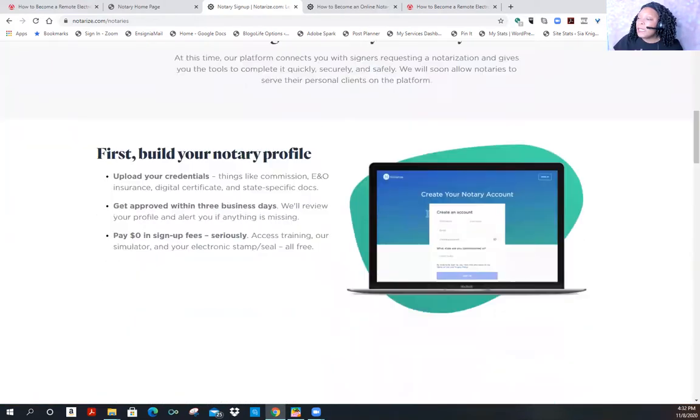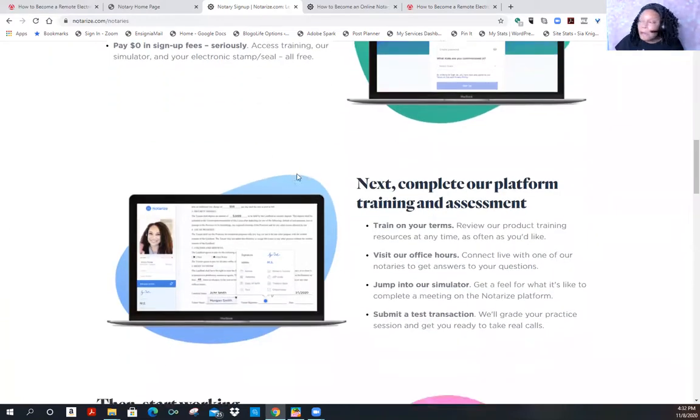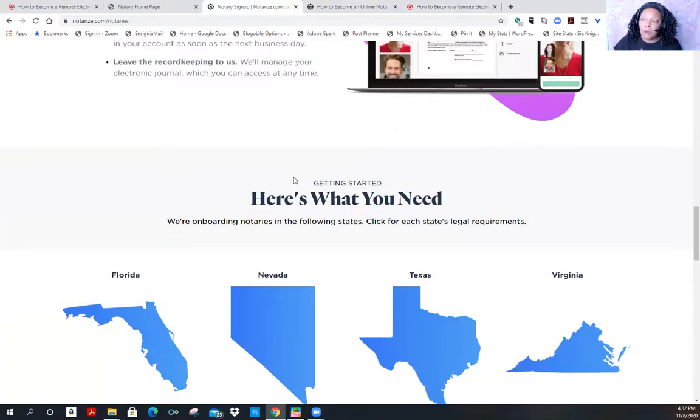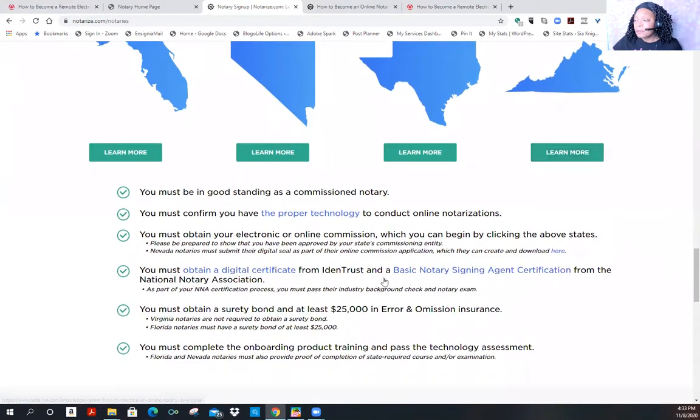So then if you look here, that tells you, look at all the stuff you can do with Notarize as a notary. You need to build your profile, you need to do all of this stuff, and then you can start working. And then here is where some of you have the brakes on, because Notarize only works in these 4 states. You see Florida, Texas, Nevada, and Virginia. They also tried to come up with some steps on what to do to become a RON, but it gets kind of twisted and confusing.